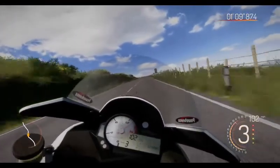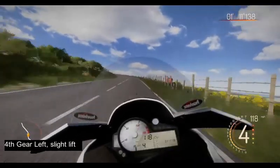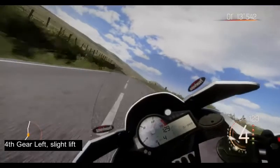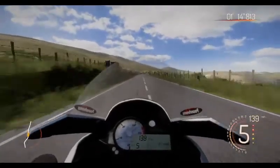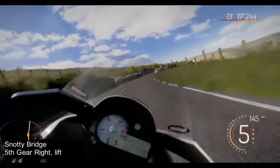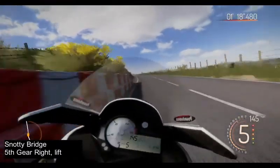We've got this nameless fourth gear left kink here, so I like to have a little lift there because it's actually quite a deceptively difficult corner. And I get back over to the left, and here is a really important corner. You see that wall, that's where your peeling point is, just before there. So you can do that in fifth.